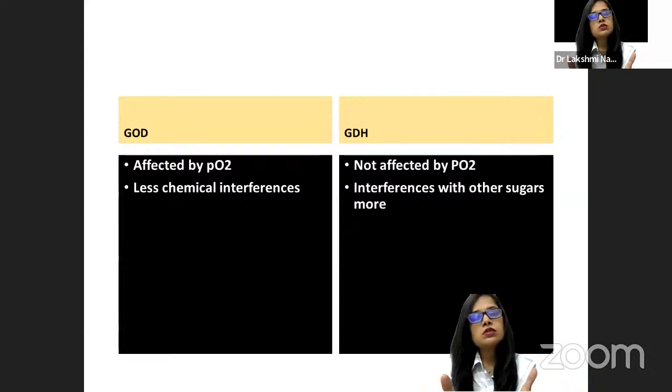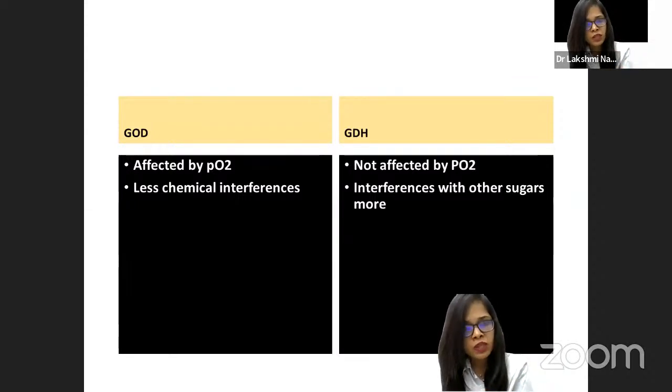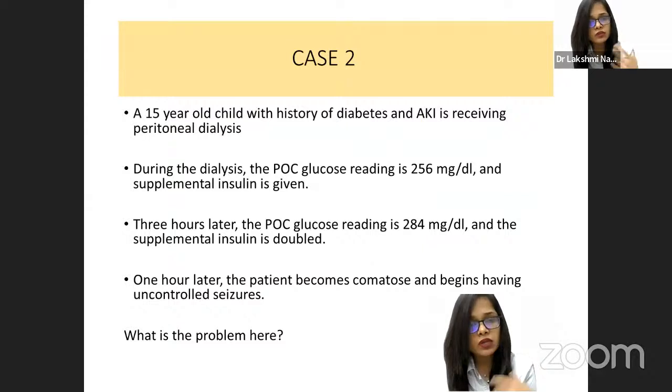So two types of main glucometers would be glucose oxidase and glucose dehydrogenase. Two simple things to remember: glucose oxidase glucometers are affected by oxygen concentrations, but they have less chemical interference. Glucose dehydrogenase is not affected by oxygen concentrations, but it has more chemical interference. So if a patient is at high altitude, you should not tell the patient to use a glucose oxidase glucometer, because it is affected by oxygen concentration. At high altitude, use a glucose dehydrogenase glucometer. Most of our glucometers today are glucose dehydrogenase glucometers, but they have interference with other sugars.